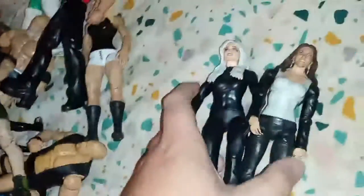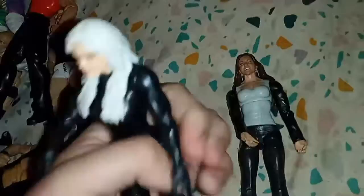Okay. A few women wrestlers. I don't have that many women, but I need to get a lot more. Like I want to get Liv Morgan. I want to get Ronda Rousey. I want to get Becky Lynch. Charlotte can go screw herself with the figures. I'll keep Zombie because it looks more like her than the actual Charlotte figures.